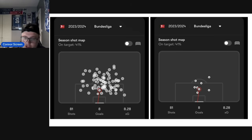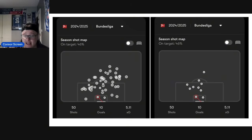And you can see where the goals are coming from here. Much more central, the most wide, again, closer to the edge of the D. He's not wide on this 18-yard box. And then again, this season, even more so. Basically, none of them pass that 6-yard line in terms of goals.